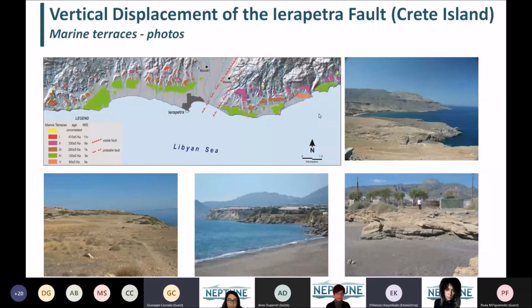Here are some photos of the area. Here you can see the extensive surface of the marine terrace, which corresponds to 5E, it's the green one. These first 2 photos are taken from this area, west of the city of Hierapetra. This photo is from the surface of the lowest marine terrace, which corresponds to 5A. And this marine terrace is found only at the eastern part of the area. It is not found at the western part of the area, probably due to the activity of the fault.